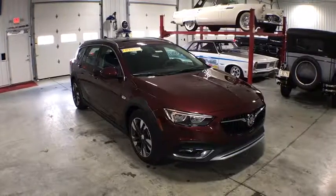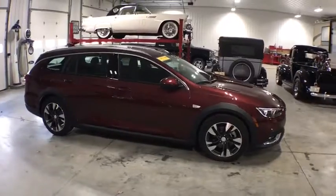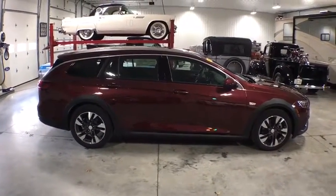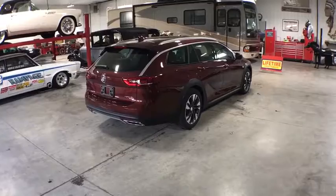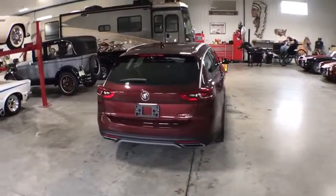2019 Buick Regal TourX. The Buick Regal TourX provides all the functionality you could ever want from a vehicle. Large amounts of cargo room, plenty of headroom and legroom in both rows, and a look that stands out from the rest are all reasons to check this vehicle out. This vehicle has less than 100 miles.